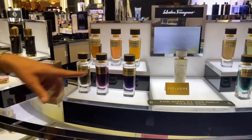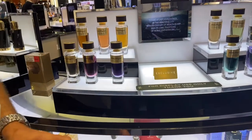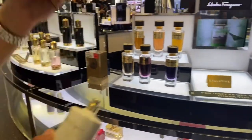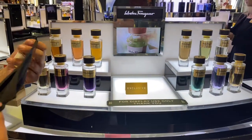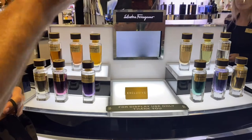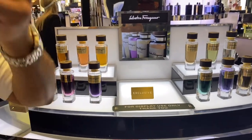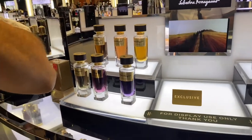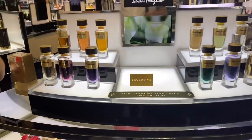Quite a lot, huh? This is the exclusive one to Harrods. Oh, okay. Exclusive. So you won't find this in any other shop apart from here. Excuse me. Hi. Is this exclusive to Harrods? Yeah, you'll find lots of brands. Anything that says exclusive on top, they're just made for Harrods. Oh, wow. Alright.